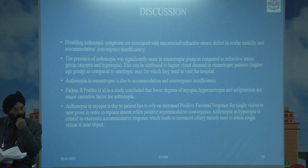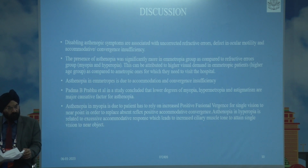The presence of asthenopia was significantly more in the emmetropia group as compared to the refractive error groups, and this can be due to higher visual demands in emmetropic patients as compared to ametropic ones, for which they need to visit the hospital. Asthenopia in emmetropes is due to accommodation and convergence insufficiency. A study concluded that lower degrees of myopia, hypermetropia, and astigmatism are the major causative factors for asthenopia.